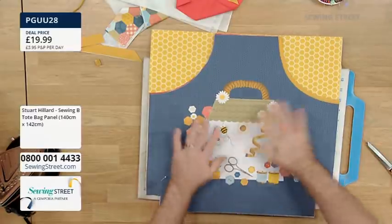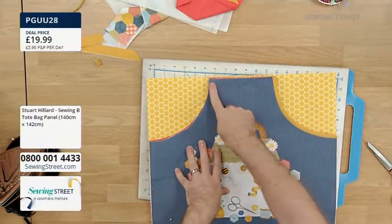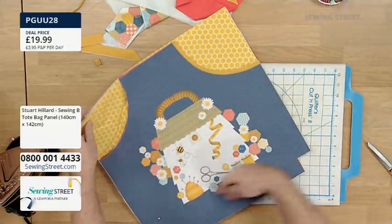No, exactly. So pin your layers together. And then exactly as you did when you were basting these layers together, baste across here, baste down the sides and the bottom and the other side.